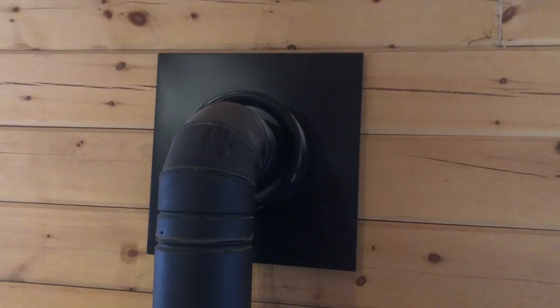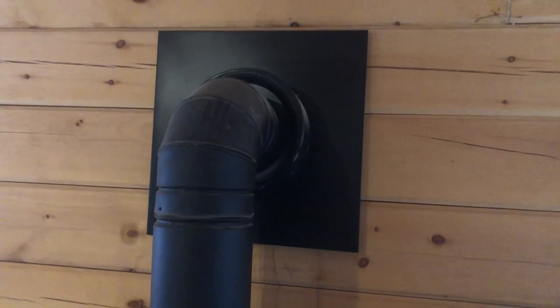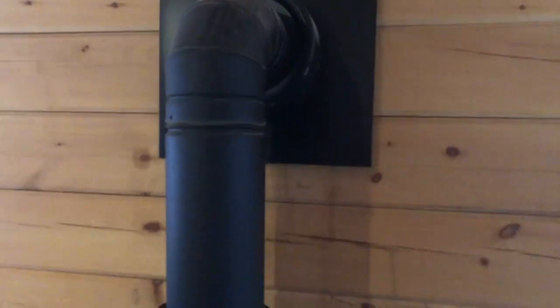So Gord was able to bend some flat stock and close it all in. I think it looks nice.